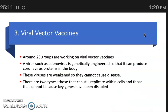The third group are viral vector vaccines. A virus such as adenovirus is genetically engineered so that it can produce coronavirus proteins in the body. The vector viruses are replication incompetent and they cannot cause disease. Around 25 groups are working on this.